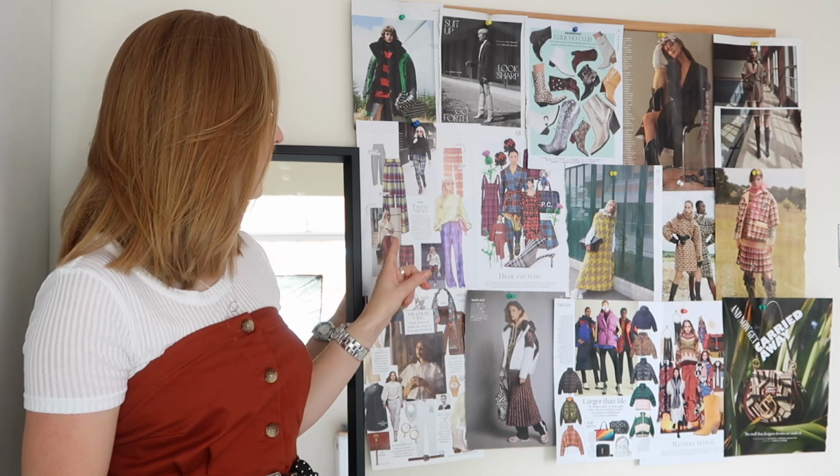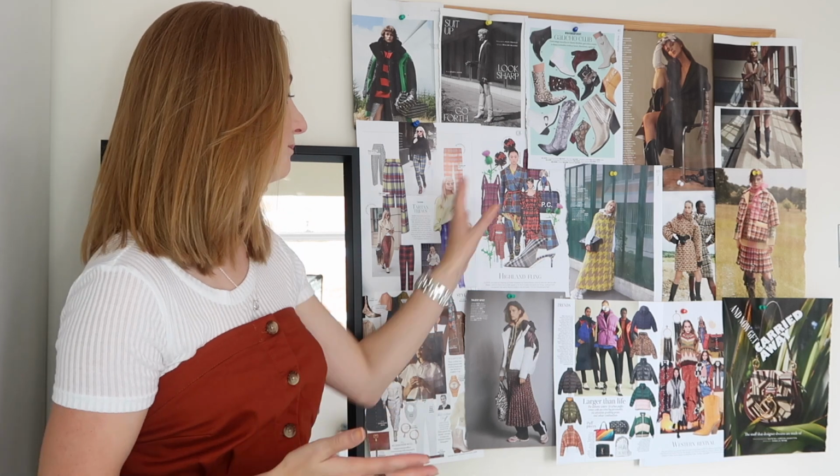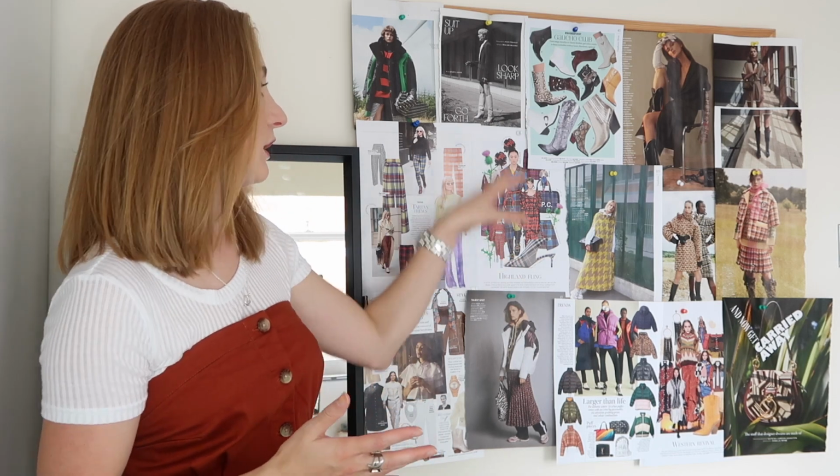So I've got this page up here. Tartan's going to be a really big one, so if you're not into checks as much, tartan might be a good one to go for because it's a little bit different, but also houndstooth, anything like that along these lines is going to be really huge this season. And I know it can be a bit scary because it can be quite colourful.